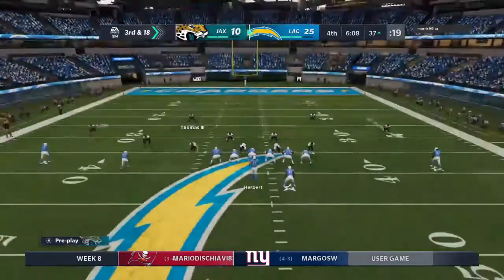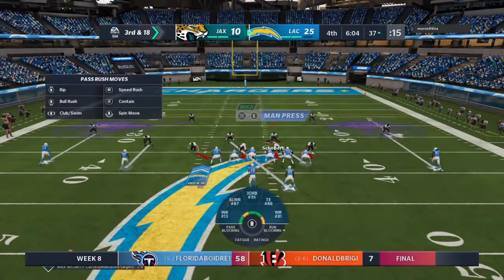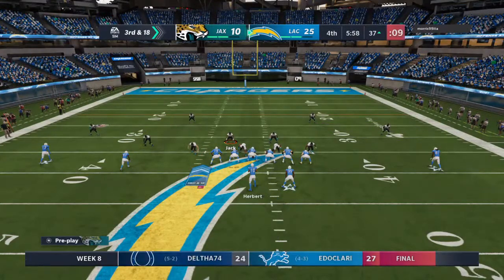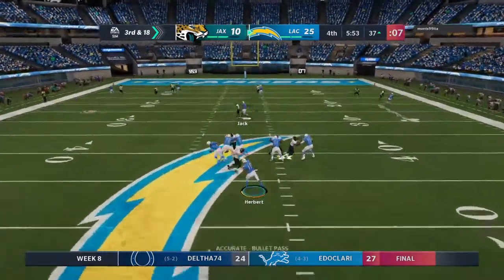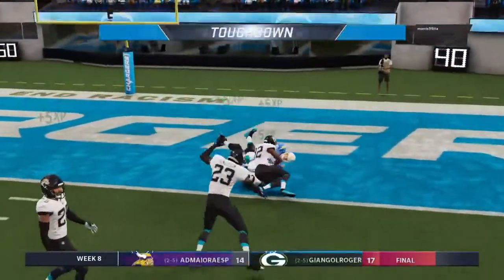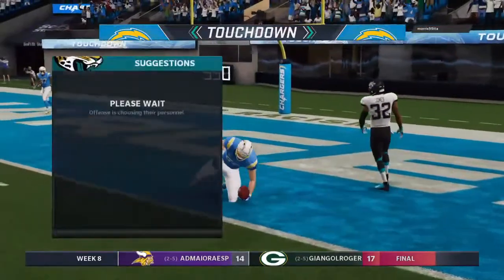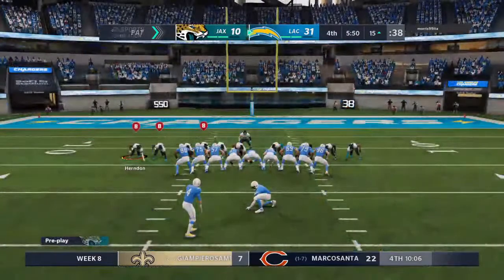The Chargers on 3rd down. They've converted 4 times out of 6. Not bad. This will be a tough 3rd and 18. A shotgun snap for Herbert. He's going to look downfield for a hit. And this is caught, and he takes it in for a Charger touchdown. Hunter Henry, his 2nd touchdown of the afternoon.